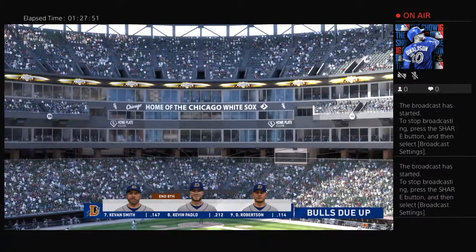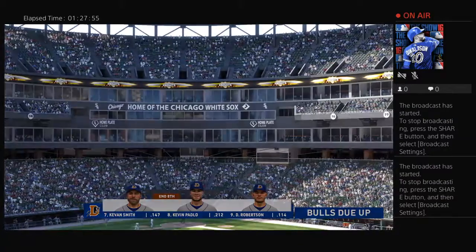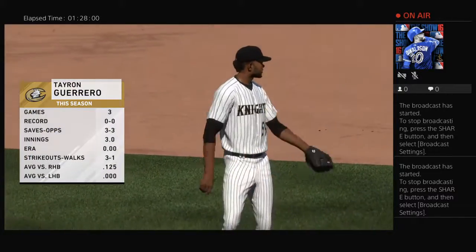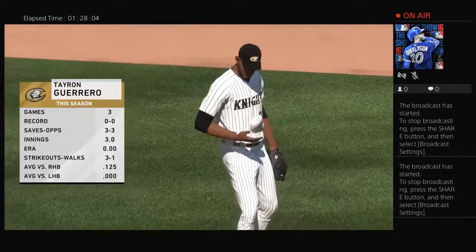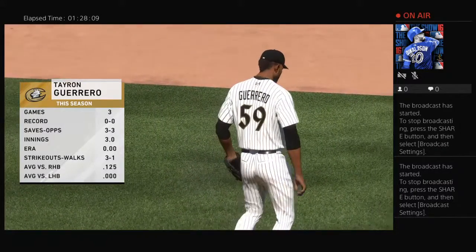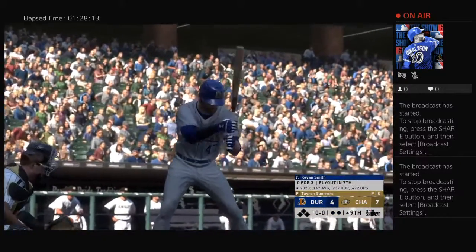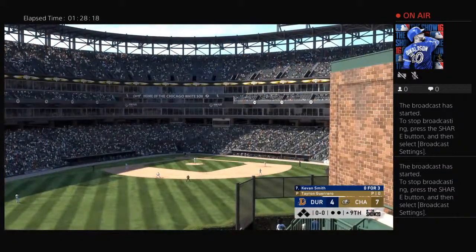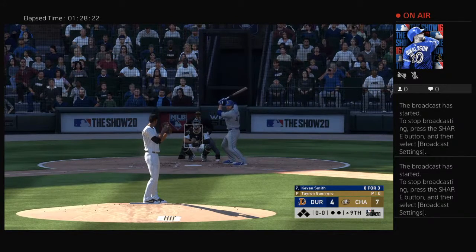9th inning coming up. Charlotte's out in front here, 7-4. Tayron Guerrero takes the ball now in inning number 9, looking to close the door. Stepping into the box, Kevin Smith. He'll try and lead things off here in inning number 9. They look like they're up against it here, down 3 on the road, trying to come back against a closer.